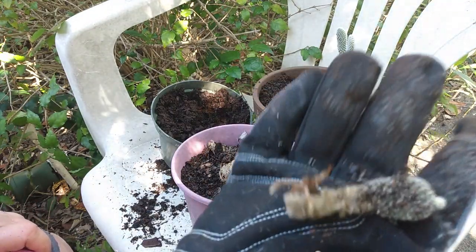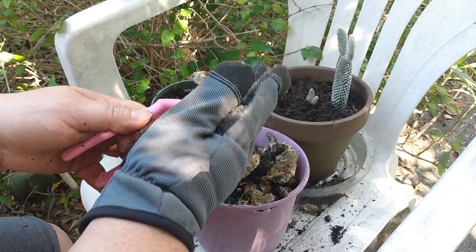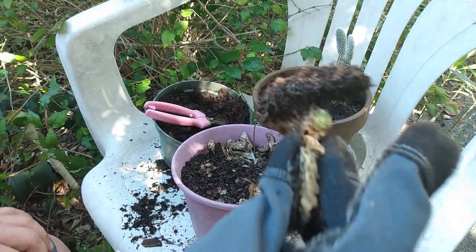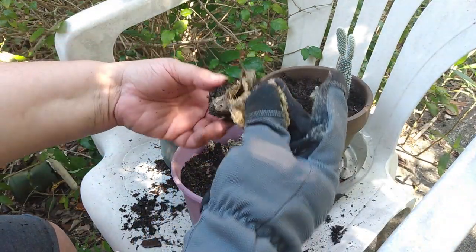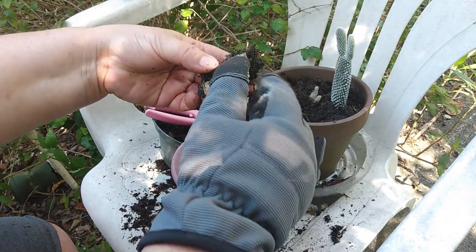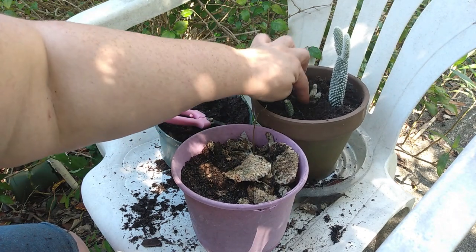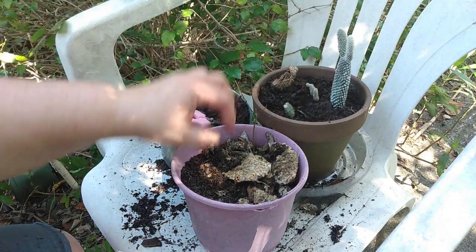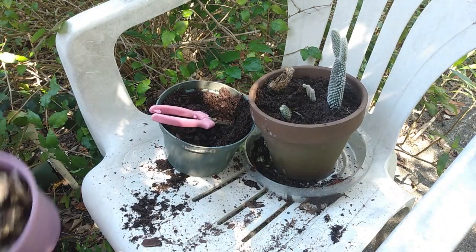There is another piece here that is very dirty, but it's kind of half dead, half alive. Yeah, I'm just going to stick that in there as well and see how it does. This one that I cut off earlier still has a live piece. I think I'm just going to place it on top and see what happens with it. Maybe it will come back. And then the rest of this, I'm just going to throw the whole thing out, and the soil.